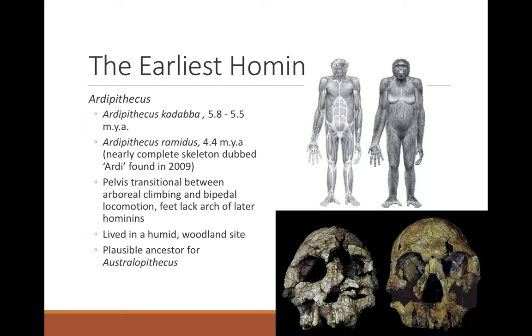It has a pelvis that's transitional, has a foot that has no arch yet, and has really long arms and really long fingers. So Ardipithecus lived in the woodlands, kind of at the forest edge, and so may have opportunistically gone out into the savanna, but helped to demonstrate, together with Orrorin, that bipedality evolved first in forested areas before we ever see these creatures go out into the savanna. So a mix of moving bipedally on the ground yet still climbing into trees.